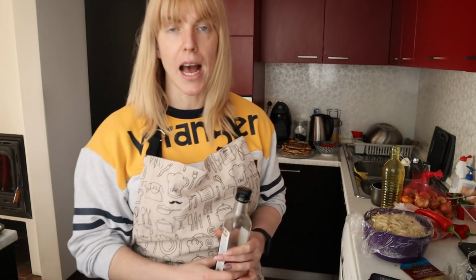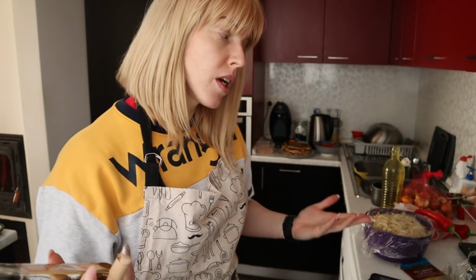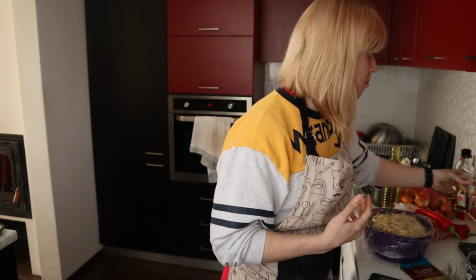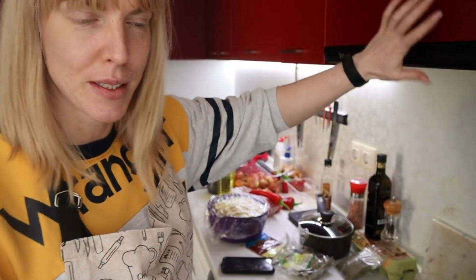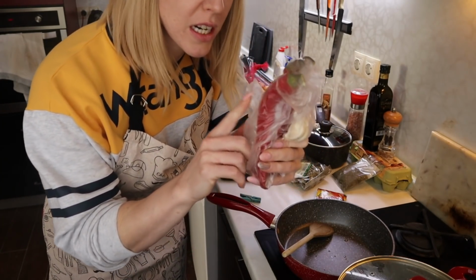I don't actually have peanut oil, but apparently sesame oil is a good enough alternative. Sorry guys, I did have a look. It's just not something they do in the shops here. So let's try and get going with this, and then hopefully in about an hour or so I'll have some food. That's how long I think it's going to take, probably about an hour. They also don't do Scotch bonnets here, so I just use these normal chilies.